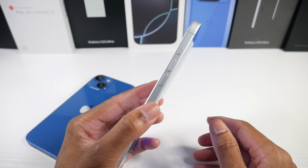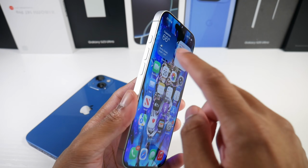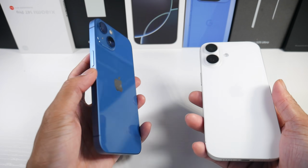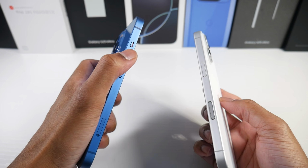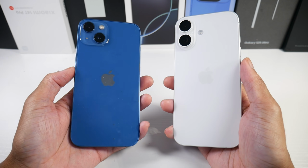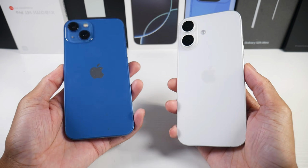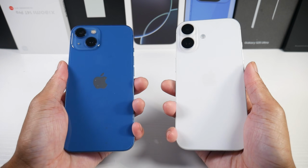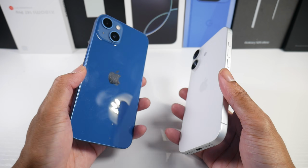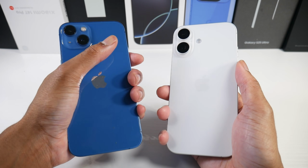And then also you have an action button over here, which is essentially a universal button. So you can program this to pretty much whatever you want. So as we know, on the 13, that is just the mute switch. So as far as the hardware, you do have some kind of cool features, I guess. They're both IP68 dust and water resistant. And I think that's pretty much it for the hardware. And also, I will say that the 17 is not as squared off on the sides. So for me, it just feels a little bit more comfortable to hold. It doesn't feel as boxy on the sides here.